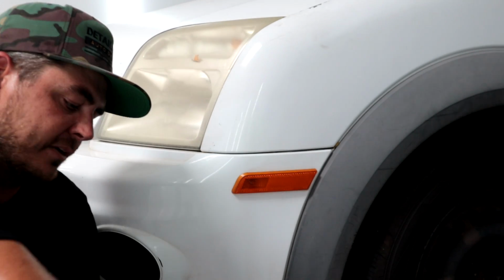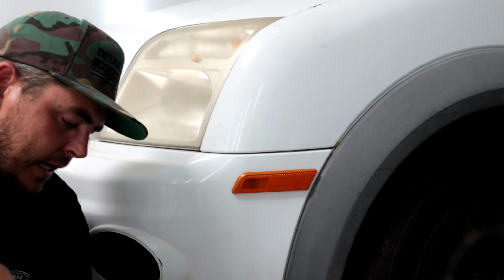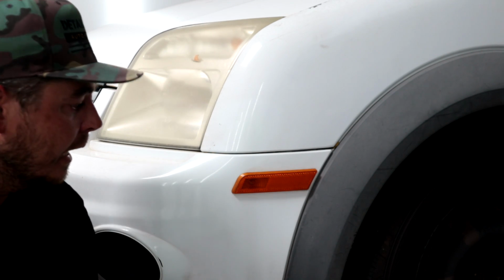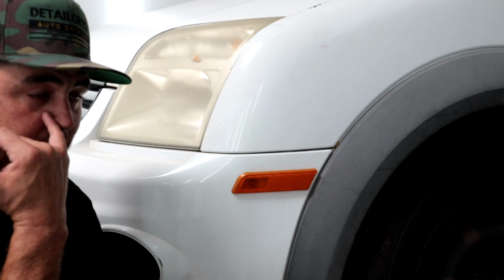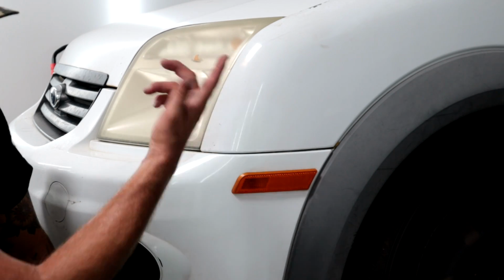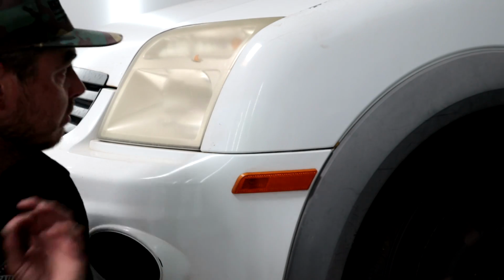Now I always do recommend rinsing down that area and adding some protection to it afterwards. But I'm going to be detailing this thing, doing a full clay treatment on this van, so I'm not worried about it right now. I'm just gonna let it be. I'm gonna rinse it off pretty soon here, so no worries there.